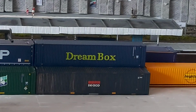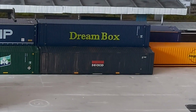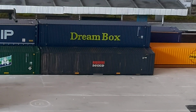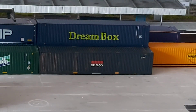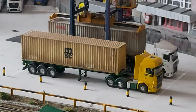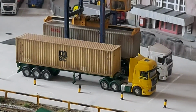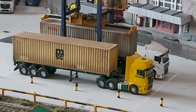One of the other things I've experimented with is weathering a container. And as you can see, the one on the bottom is the one that I've done. There you go, that one there, the Serco one. And the Dream, and you can see all the others I haven't touched. I just thought I'd like to try and weather some of these containers, because if I show you the ones just over here, these two have come from Michael Lawrence. The MSC one came with the Freightliner lorry, and the other one came with the Stradler. As soon as I got them, I looked at them, I loved the weathering on them. I loved the way that they were filthy and dirty, and they just looked really, really good. So I wanted to have a go at my own.